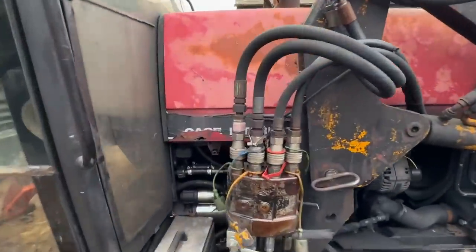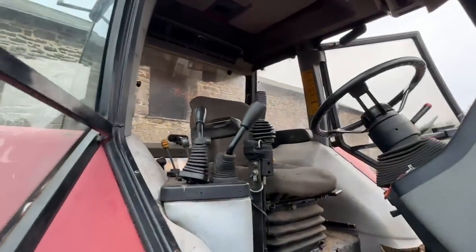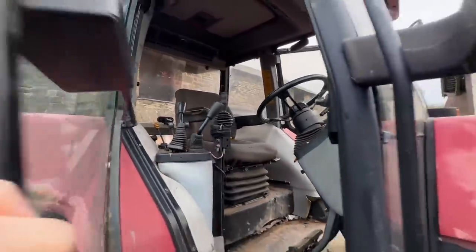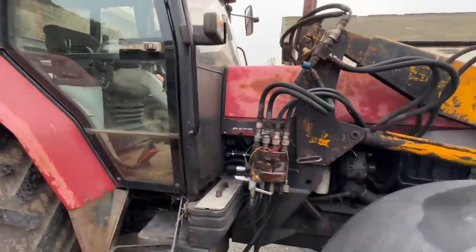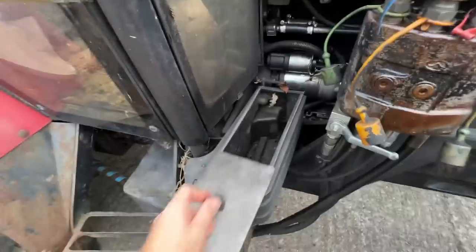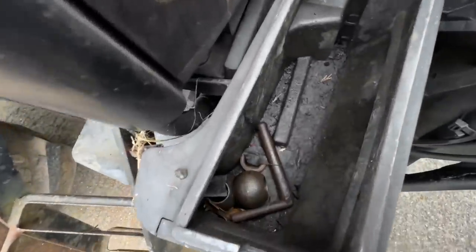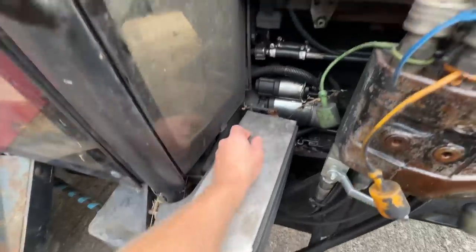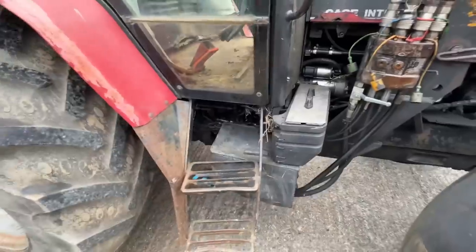But the nice thing about it with the loader, it has proper joystick controls in it, rather than, you know, a lot of older tractors obviously had the cable controls or spool valve controls. Got a toolbox, which has got two link balls in, which is handy, and a pin. So definitely going to be using that. I have a feeling where that pin might be, which I did have a look at the other day.